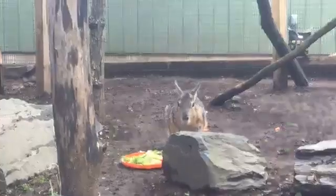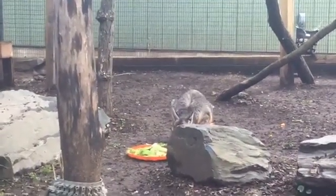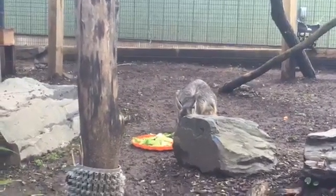So they aren't actually related to rabbits at all, even though they do look a lot like rabbits. And they have ears that kind of look like rabbit ears. Rabbits are actually completely separate from rodents. They are in a family called lagomorph. So they're a little bit different than these guys.